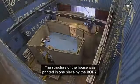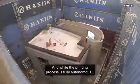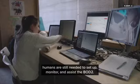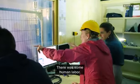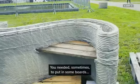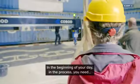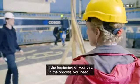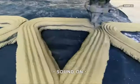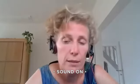The structure of the house was printed in one piece by the BOD 2, and while the printing process is fully autonomous, humans are still needed to set up, monitor, and assist the BOD 2. There was some human labor. You needed sometimes to put in some bars for distancing between two walls. In the beginning of your day, in the process, you need to see if your mortar's consistency is okay. And in the end, of course, you need to clean your printer.